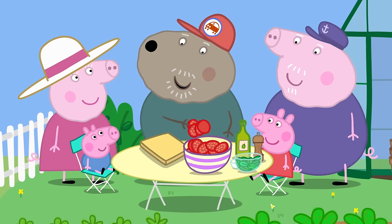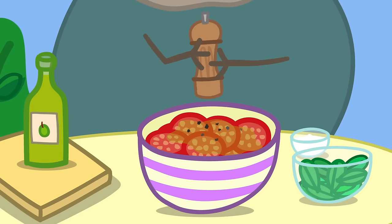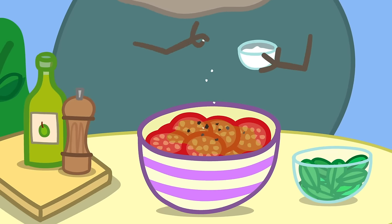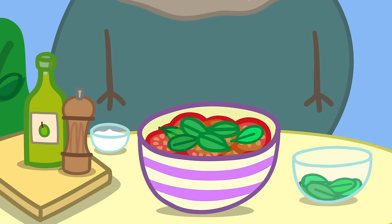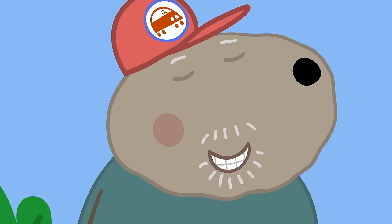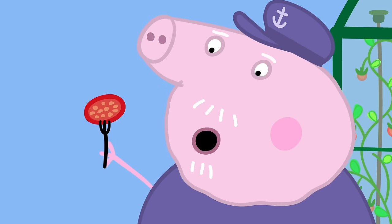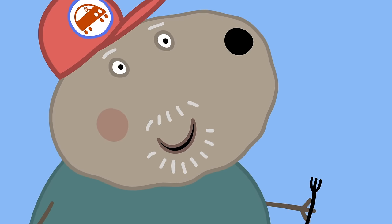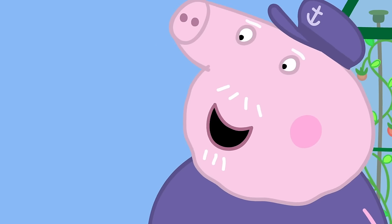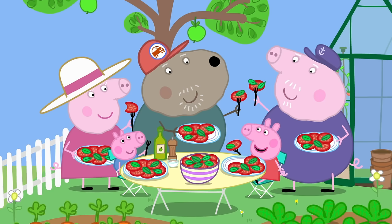First, we slice the tomatoes. Add a little splash of olive oil, a shake of pepper, a teeny tiny pinch of salt, and finish the whole thing off with these lovely basil leaves. Tuck in, everyone. Marvellous tomatoes. Thanks to my greenhouse. Beautiful basil. Thanks to my greenhouse. This is the best tomato salad in the world ever.